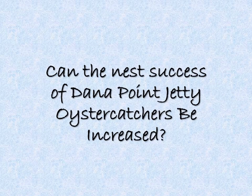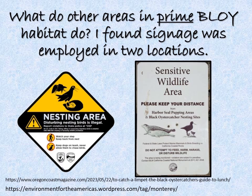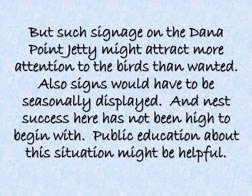Can the nest success of Dana Point Jetty oystercatchers be increased, given the high density of human activities? Well, I looked at what other areas in prime oystercatcher habitat do, and I found out that they put up signage to let people know. But such signage on the Dana Point Jetty might attract more attention to the birds than wanted. Also, signs would have to be seasonally displayed, and nest success here has not been high to begin with. Public education about the situation might be helpful, and maybe other things can be put into effect.